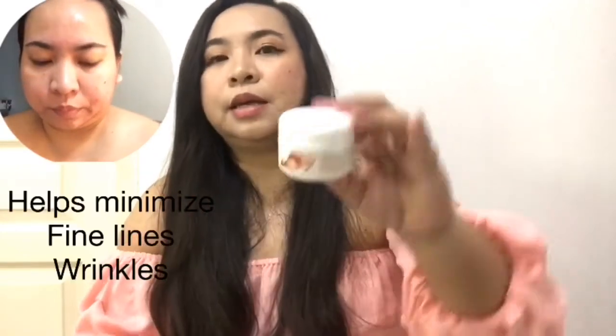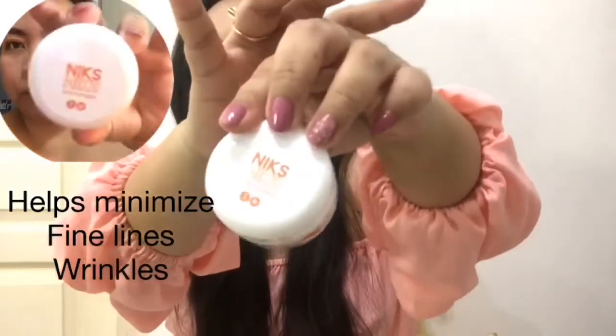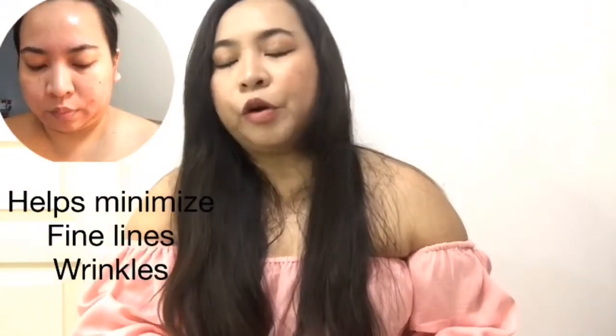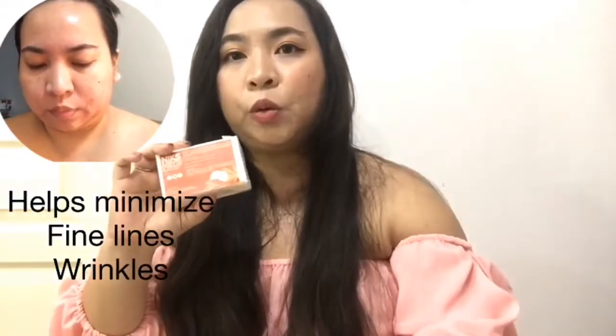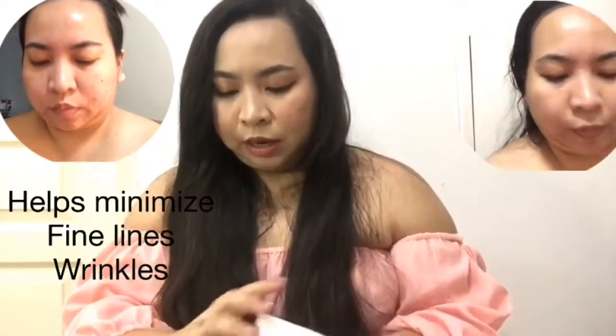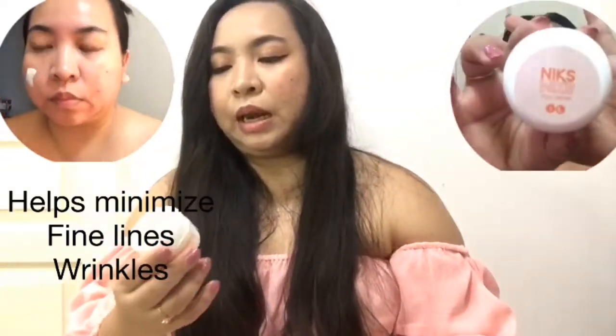And then, number 3, if you're going to use it in the morning, or daytime, so ang gagamitin natin is tong NYX Skin Sun Defense. Ito, this one. So, meron din siyang number dito, which is number 3. Yan. So, kung night naman, of course, you're going to use the soap, the toner, and then, instead of sun defense, ang gagamitin nyo is yung peel cream.